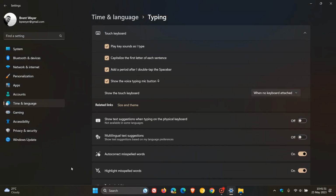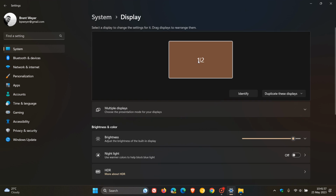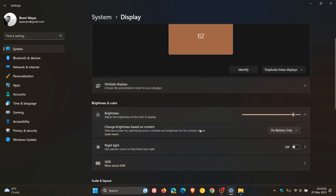If we head over to the settings, system, display, brightness and color, this update enables content adaptive brightness control, CABC, to run on laptops and 2-in-1 devices. This feature dims or brightens areas of a display based on the content. It tries to strike a balance, obviously, between saving battery life and providing a good visual experience.